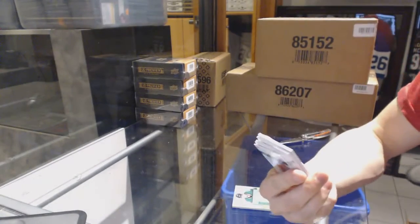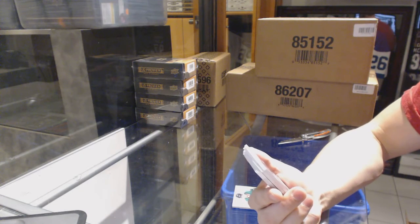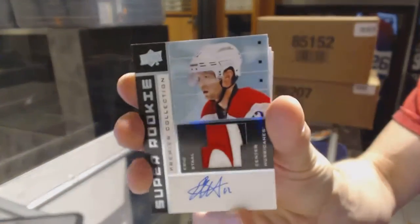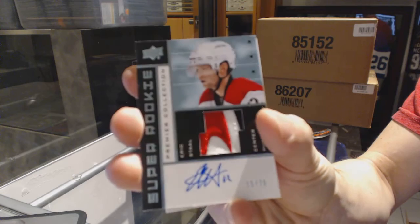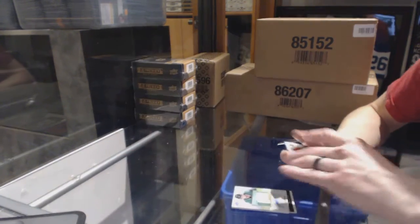We've got a three-color 0203 tribute patch and autograph. Numbered 15 of 25 for the Carolina Hurricanes, Eric Staal. 15 of 25 for the Hurricanes, Eric Staal.